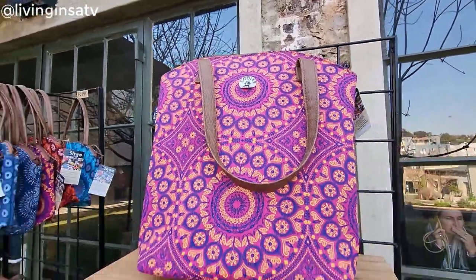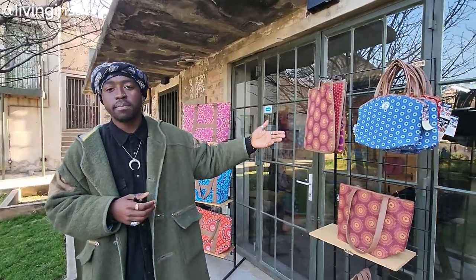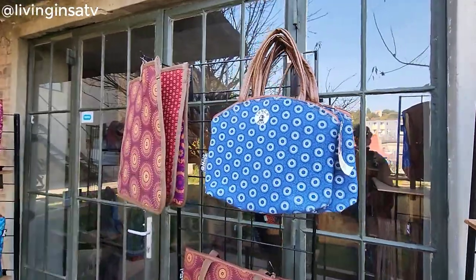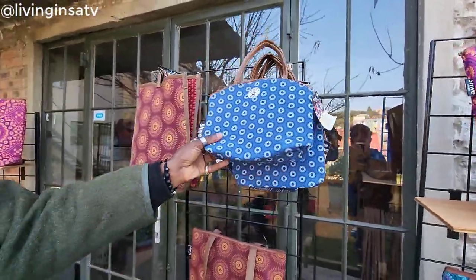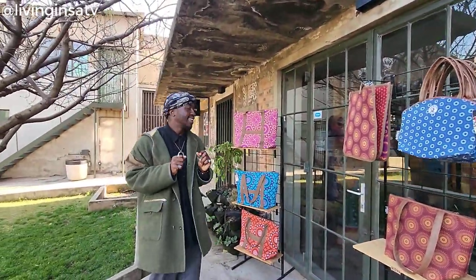Branding, so there's a lot of collaboration that happens. There are some people that specialize in making patterns, but this fabric specifically is called a shwe-shwe. So you have to know what patterns they are. It's called a shwe-shwe, hence you see the shwe tag on it. But yeah, come through to Victoria Yards, come and feel it, come and see the quality. Thank you.